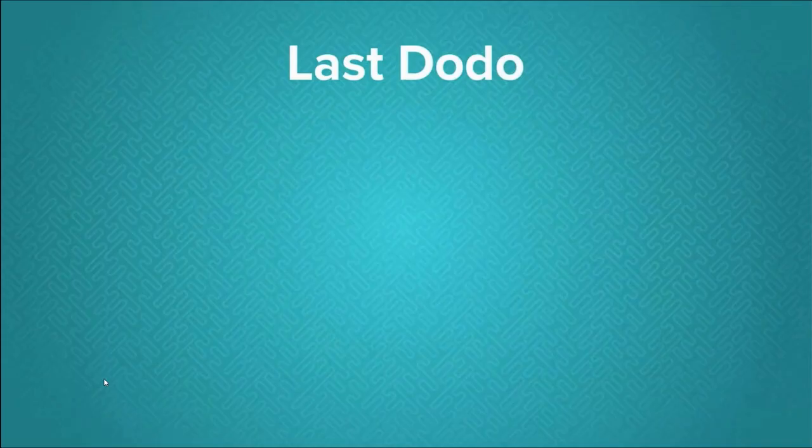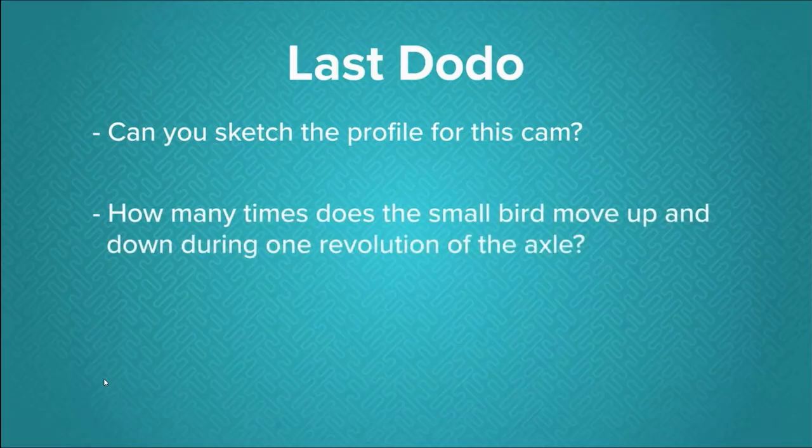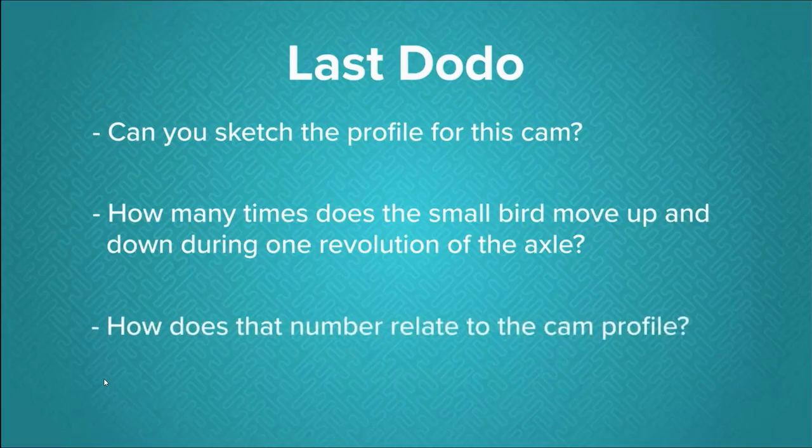Now, pause the video and answer the following questions. Can you sketch the profile for this cam? How many times does the small bird move up and down during one revolution of the axle? How does the number relate to the cam profile?